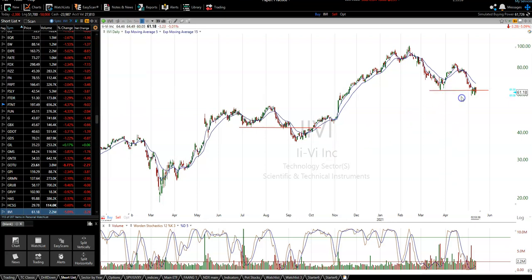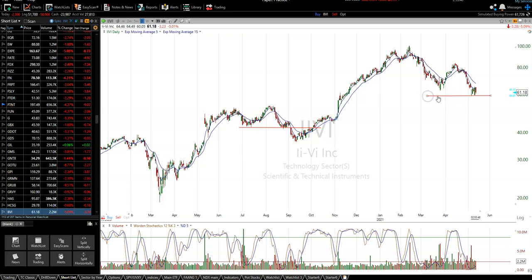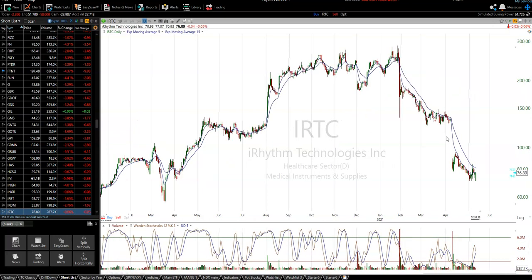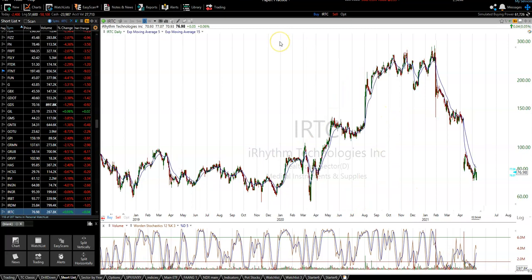IVI here. This looks like it wants to break down. Key support at 52. Could go. This IRBT, this is broken down out of this big basing pattern. Not much volume though, that's the problem. But it could come off. IRDM. IRTC. Very weak. But getting down in an area of key support, so it's too late for that one.